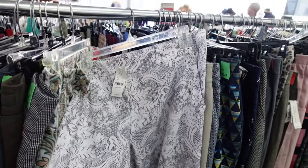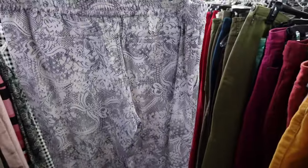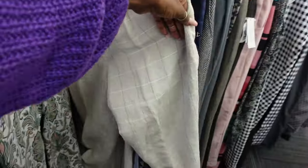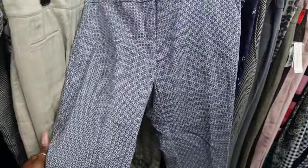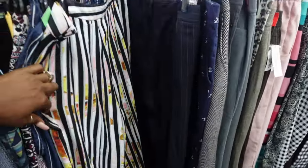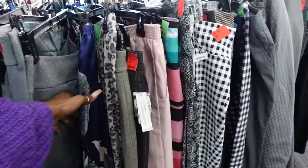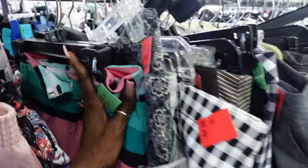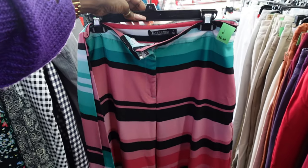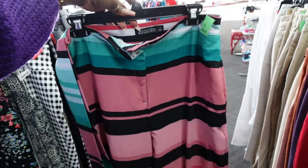Well, these are cute. New York and Company. Some wide leg. I like these. They look too big for me though. It says a medium, but we'll try these on. I think I need a small, but we'll see. These are too big for me. They're a size 10, but they are so cute. Wide leg, super cute.